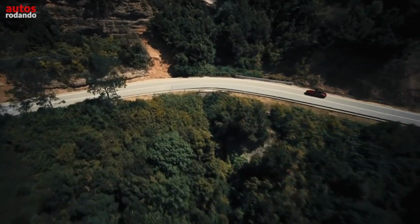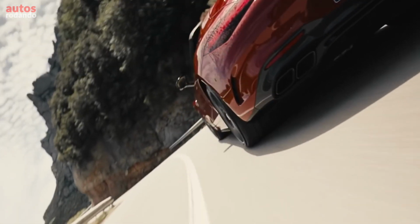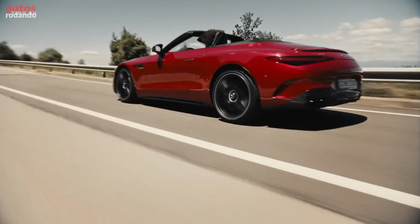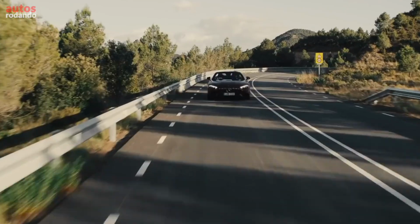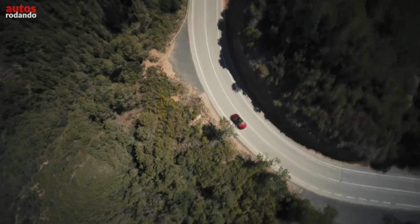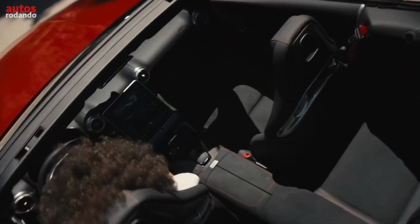And also for the first time, the SL offers rear axle steering. It turns the rear wheels up to 2.5 degrees for higher agility. This feature also increases stability at speeds above 60 miles per hour. What's more, the new space concept allows for even more storage in the back and in the trunk. The updated layout of the new SL allows for a 2+2 seating arrangement.